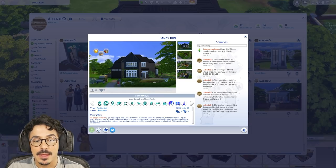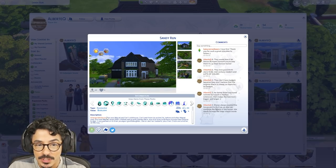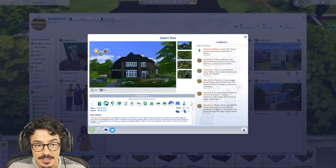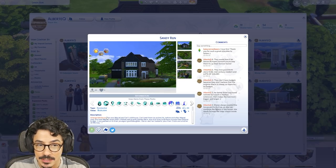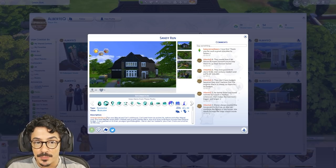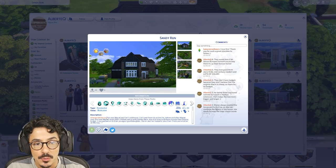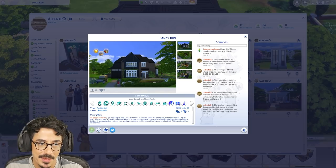Now, where's the next bit? There we go. Eleanor wanted the house to fix it up so she can continue the legacy of the house. She wants to keep the older charm inside, the darker brick and wood outside, but with a modern extension that makes the sunroom bigger and longer. They don't have a budget because they don't believe the original charm is cheap, so therefore there is no budget. Thank you very much, Albert. They love good thrift store finds, mid-century modern, and lots of colour. They would love if Mr. DevonBumpkin himself would help them fix up their forever home.